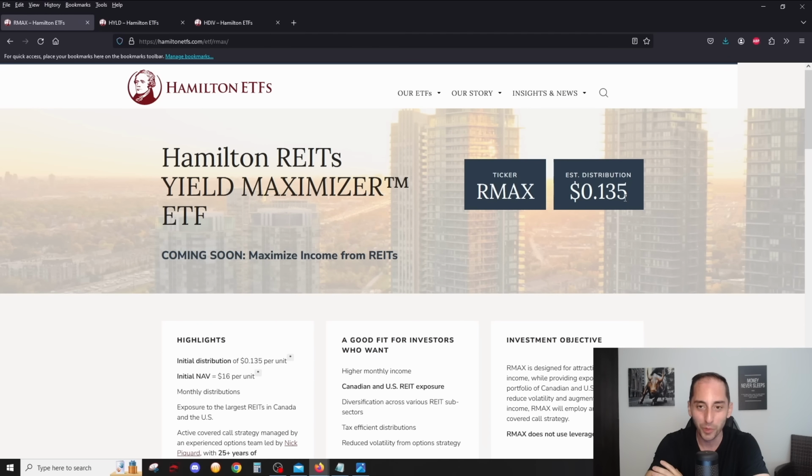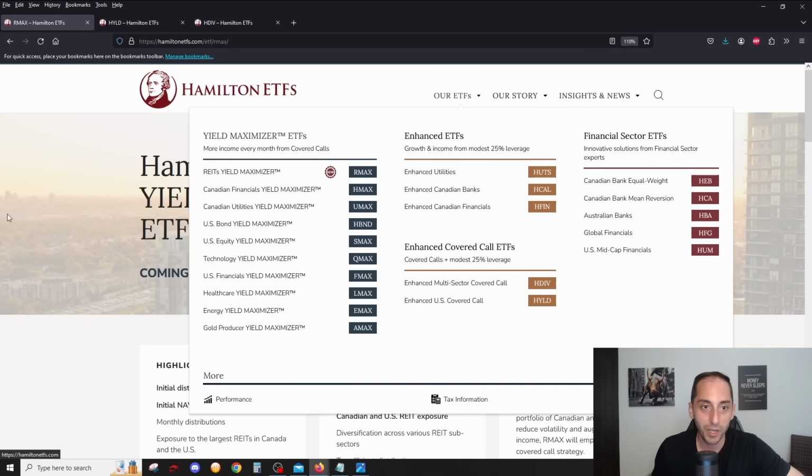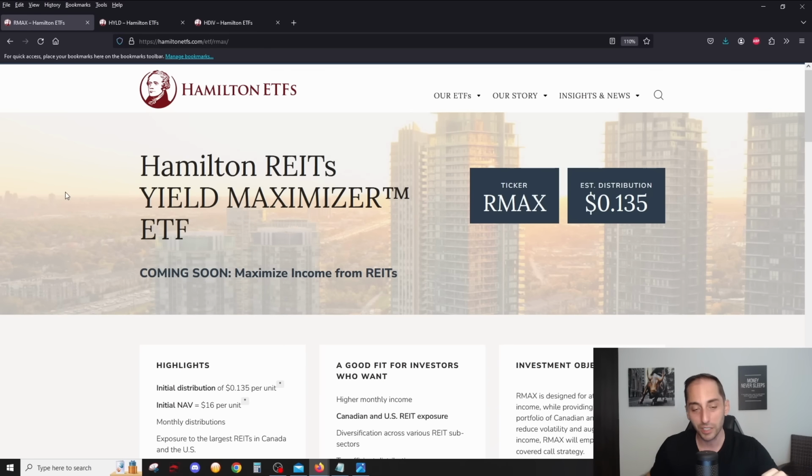I know many of you have been waiting for this one. Finally, we have a covered call REIT or real estate ETF, guys. That's right, Hamilton ETFs is launching a brand new ETF called the Hamilton REITs Yield Maximizer ETF. The stock symbol is going to be RMAX. Just a reminder that this will be a Canadian listed fund, a fund that is listed on the Canadian stock market. So another yield maximizer ETF, guys, in their big lineup of yield maximizer ETFs. Let's go through the ETF together real quick here, guys.